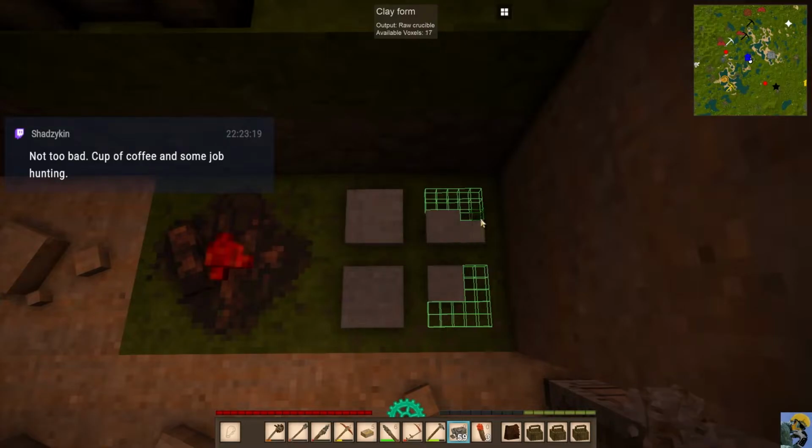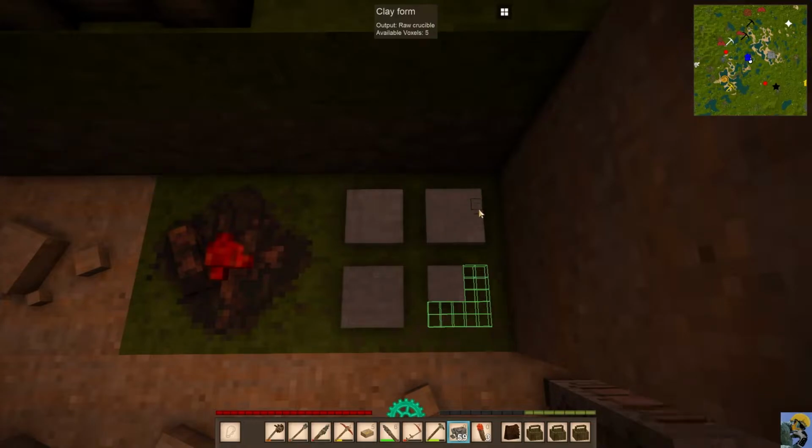All right, we're going to craft up the world's most beautiful crucibles.